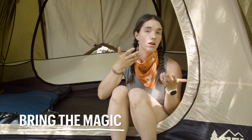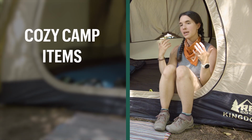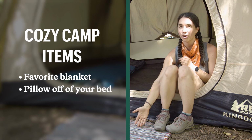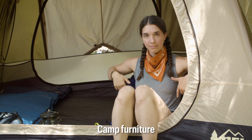One of the benefits of car camping is that you are only limited to bring what you can fit in your car, so consider bringing stuff from home to create a cozier camp environment. This could be a favorite blanket, or the pillow off your bed, or even a rug like the one that I have here. It's also a good idea to bring some camp furniture if you have it, so you can bring camp chairs, like the one that I'm sitting in.